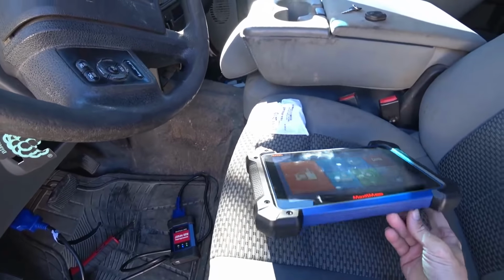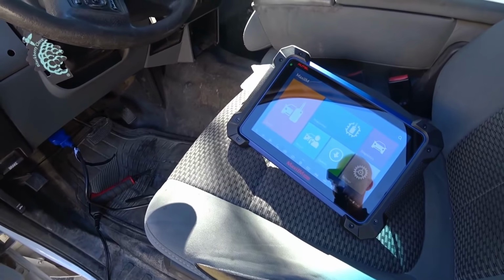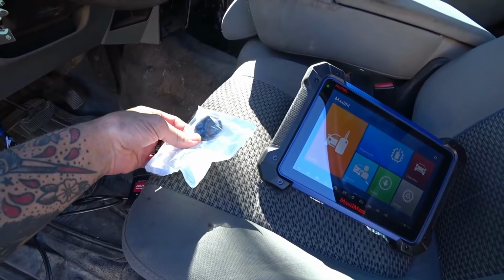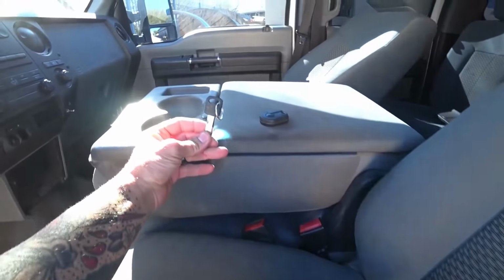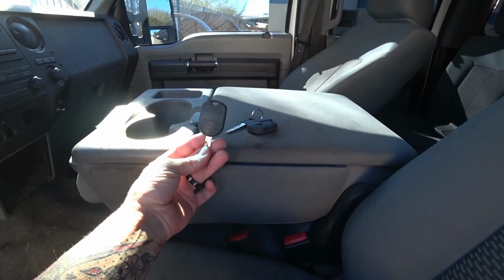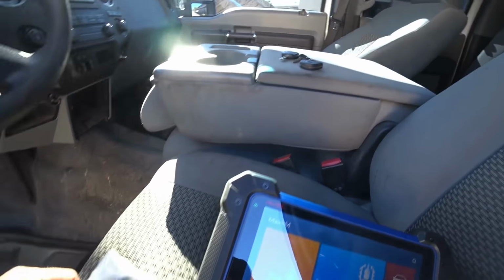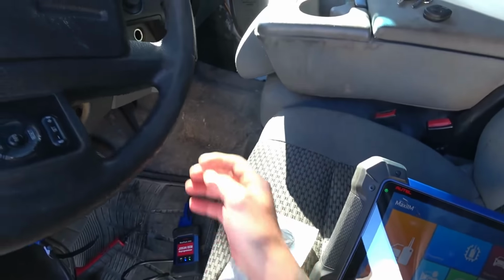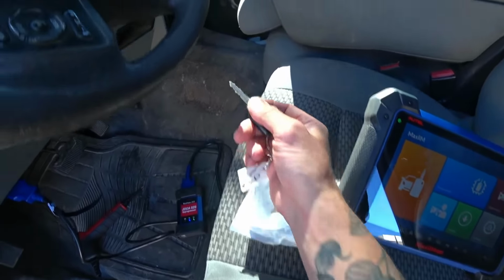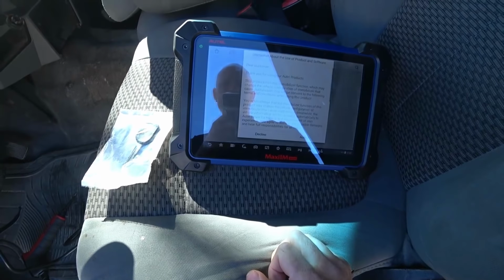Okay, so we are at the job. We are at the first job today. We have a dealer key to program. This was one of the keys. This was another key. So this key's bad. This key does not have a chip in it. It's just a valet key. So this has the chip. It's the same kind of chip like this one. So we will use the IM608 to program.